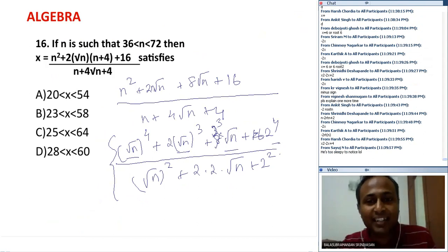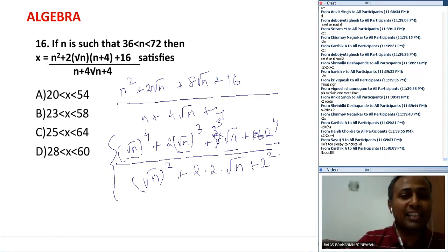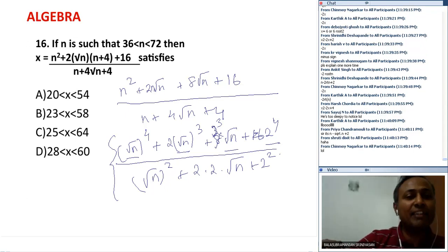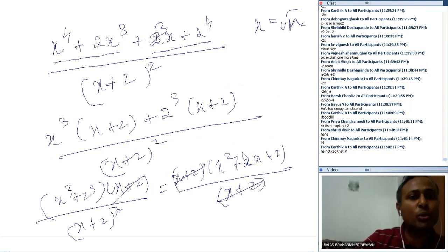Which one here? Why are you pulling my legs, Ayush? Let me come back to that. So there are these two things, root n whole power 4, 2 root n cube, and then when I come to the penultimate line, it's x power 4, 2x cube, 2 cube x, and 2 power 4, and x plus 2 the whole square.